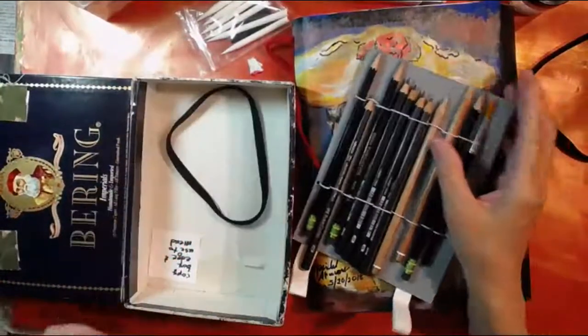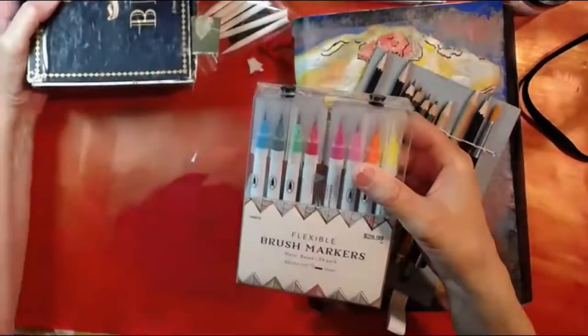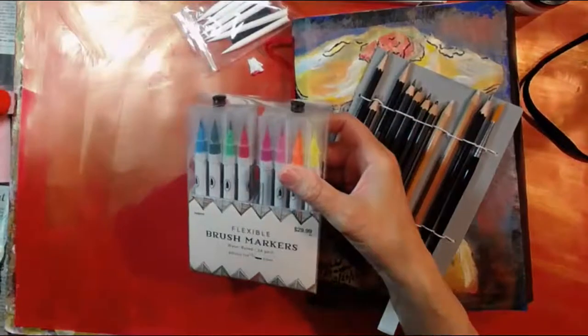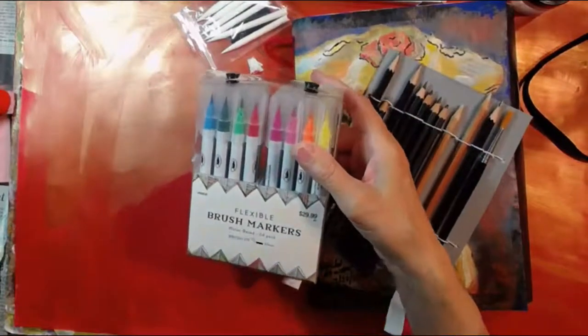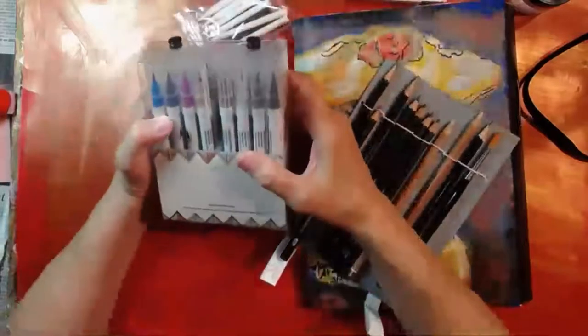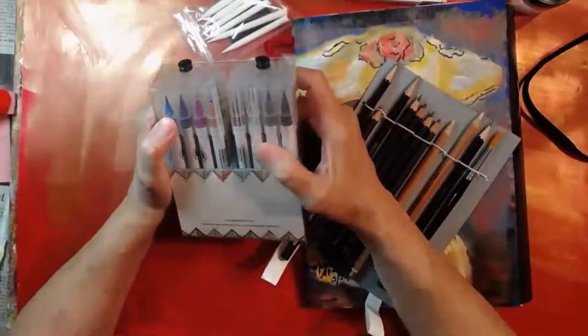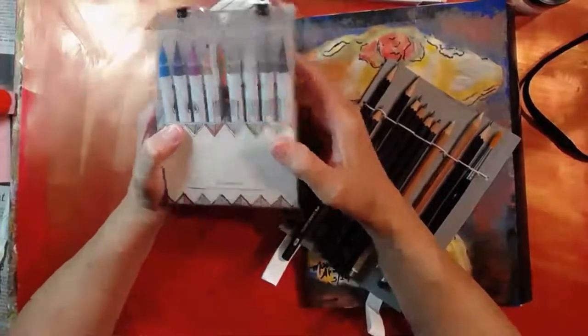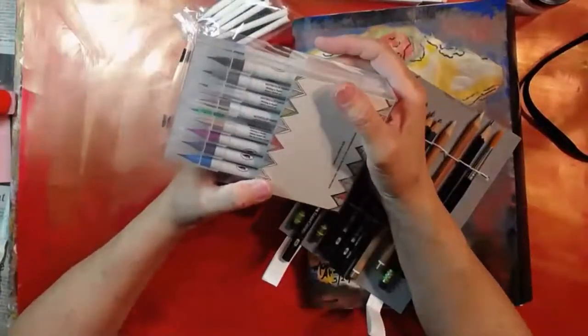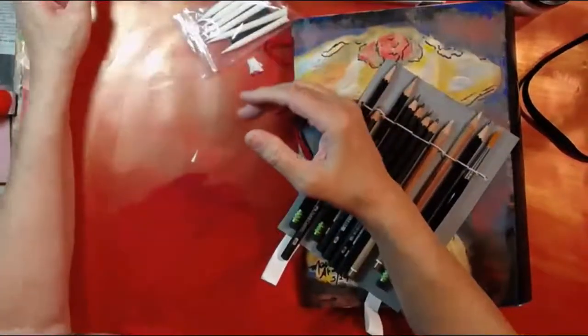Yeah, I got my little drawing box all set up here. Really nice. And I may use these flexible brush markers. I got these at Hobby Lobby. Of course, I used the coupon. And they are brushes. They are not felt tips. They are actual brushes. And they are watercolor. So we will experiment with those.